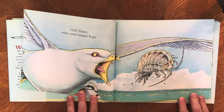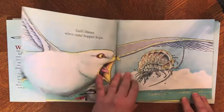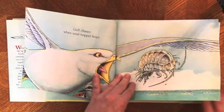Gull chases when sandhopper hops. And sandhoppers you find in the seaweed up on the shore. They're also called beach fleas, and they're related to the roly-polies, pill bugs that you find in your yard under rocks and logs. They're isopods.